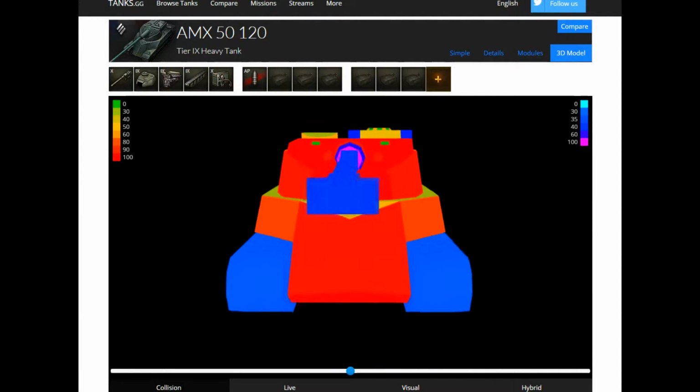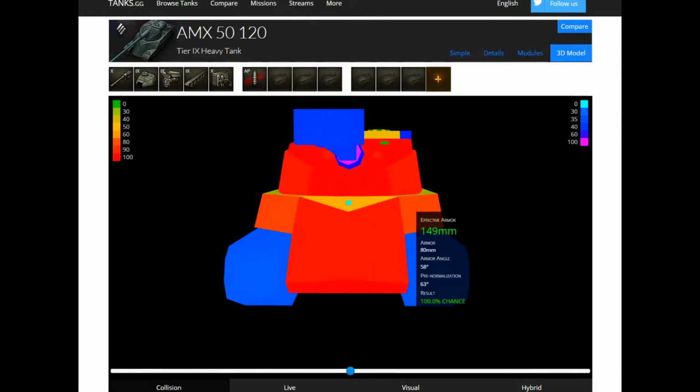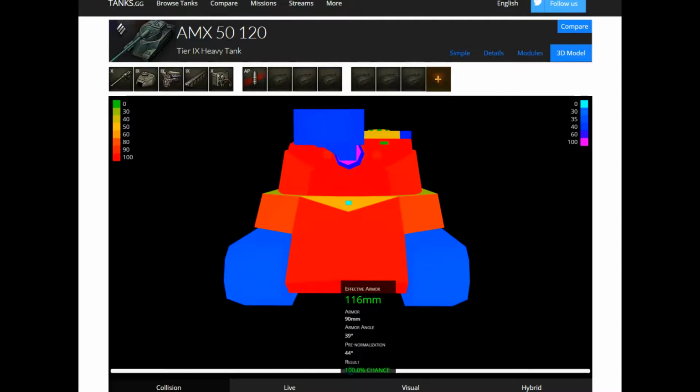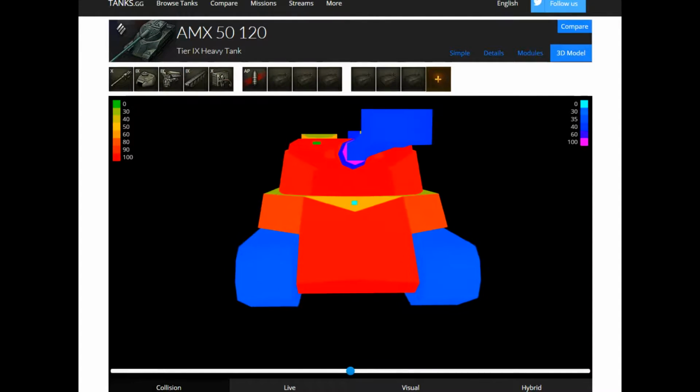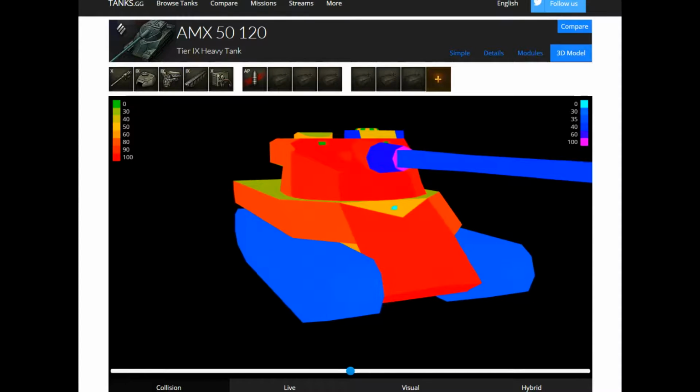So, additionally, on the sides, these are 80mm of frontal armor, but they are better angled than that of the beak, so they will prove more of a challenge for, well, pretty much nothing, because the armor is useless on this thing unless in very certain situations and RNGesus praises you, or goes against you if you're shooting at one of these.